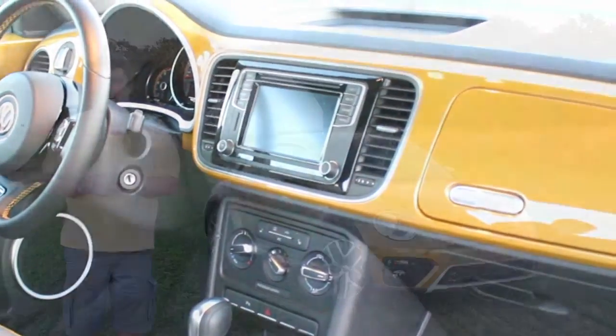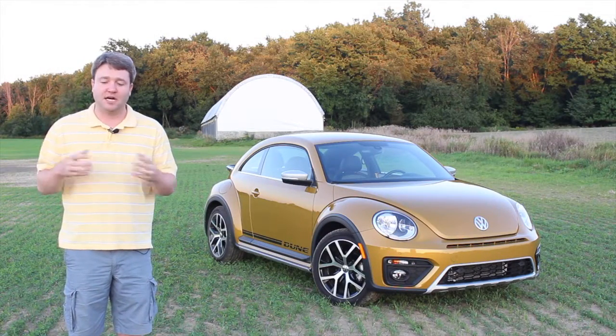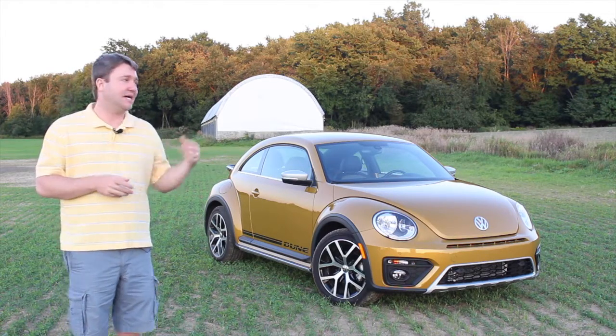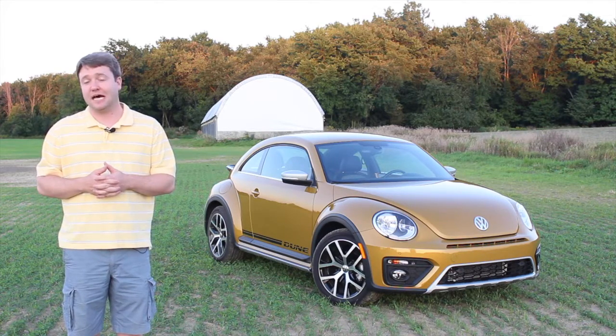However, the system itself has been upgraded as far as being a little more quick and responsive, as well as having some connected apps and Bluetooth streaming and things like that. So they could work on that. Other than that, for $25,000, I think it's something worth checking out, but I think it's probably even more of a recommendation for just checking out the original Beetle. Don't forget, it's still out there, still available, and definitely a lot more style than a lot of the competition brings in the $25,000 class.